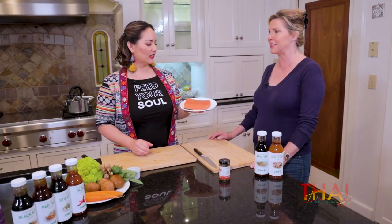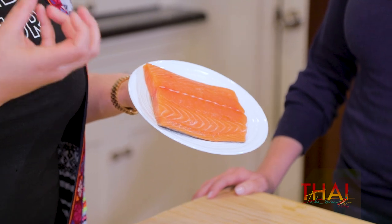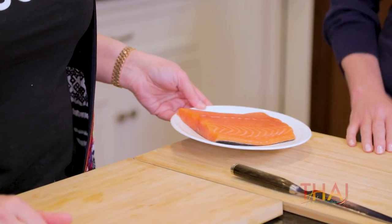Perfect. So what are we doing with this beautiful salmon? I'm thinking of cubing it, kind of resembling pieces of shrimp. Nice. And are you comfortable with doing the salmon? Yes. Okay. What are we going to do about the skin?